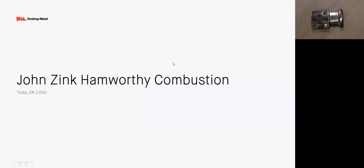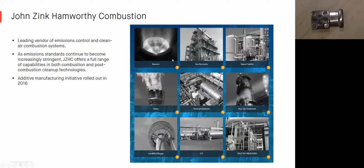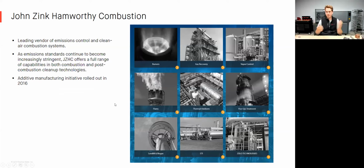John Zink is one of our customers in Tulsa, Oklahoma. They have a great prototyping story. They are a leading vendor of emissions control and clean air combustion systems, and as emission standards are becoming increasingly stringent, they're having to get more and more creative in ways to eliminate these emissions from the environment.